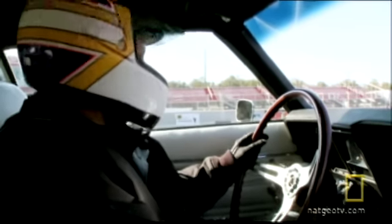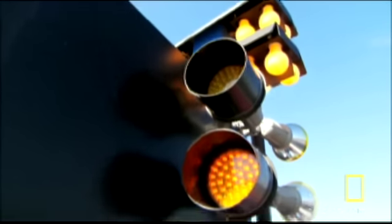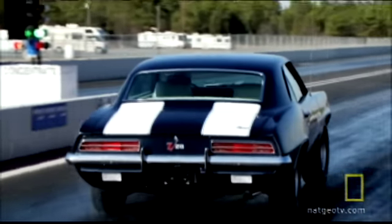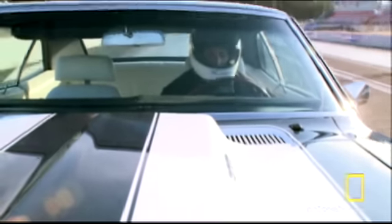We're pulling up to a line, waiting for that light, and you're going from nothing to everything you have within your power to get it down the track as fast as you can. That's blood pumping, heart racing action. It's 12 or 14 seconds of hold on white knuckle. It's exciting.